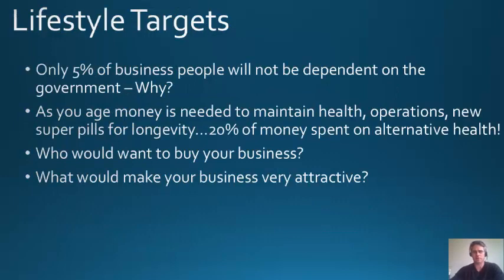So just before we finish off, I just want to say, keep in mind your lifestyle targets, because there's some scary statistics out there. Only 5% of business people will not be dependent on the government when they retire. So why is that? All these business people, you'd think they'd have plenty of money. It's because they never built systems in their business that increase the value of their business when it comes to sell their business. And sadly, a lot of these people actually just close down their businesses as they're absolutely worthless.